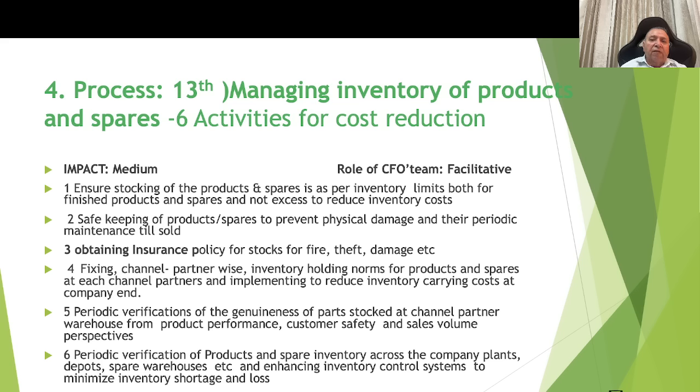13th, managing inventory of the product and spares. Six activities have been identified for cost reduction. The impact is medium, and the role is facilitative. Ensuring that stocking of the product and spare is as per the inventory limits, both for the finished products and spares, and not in excess, to reduce the inventory costs.